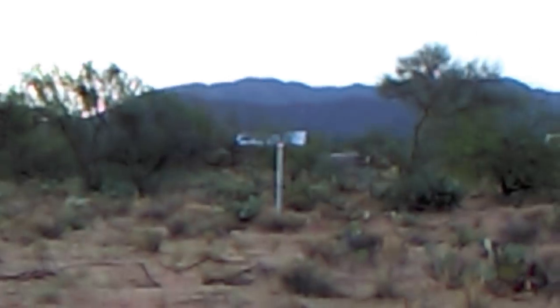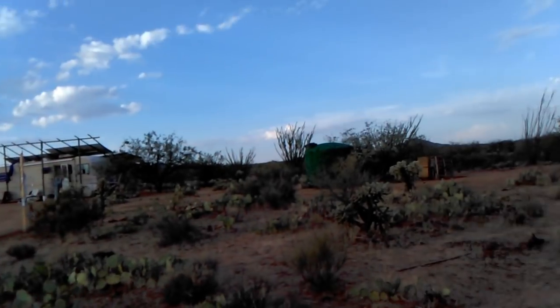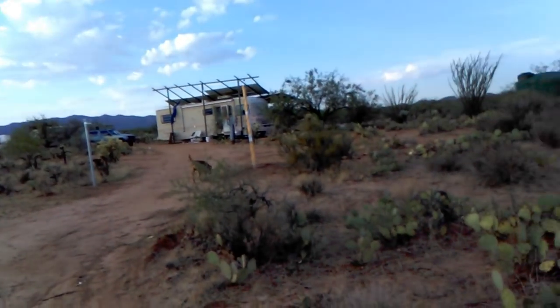Let's see, zoom it up. Yeah, there's another one. And then over back about there, up against their fence is the other one. So to do the survey was $600. So now we're up to $1,600 total for the land.